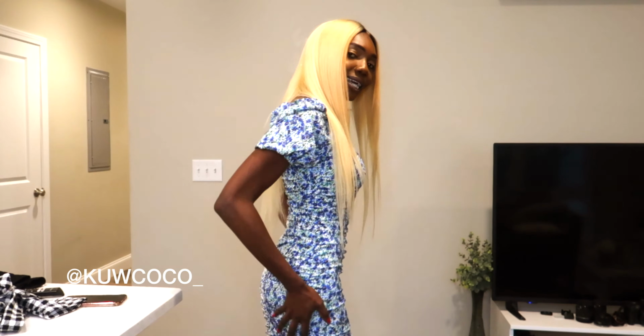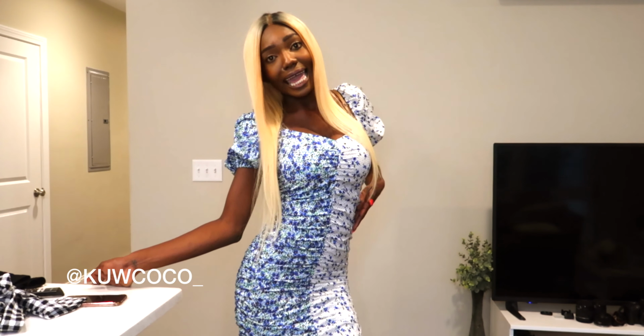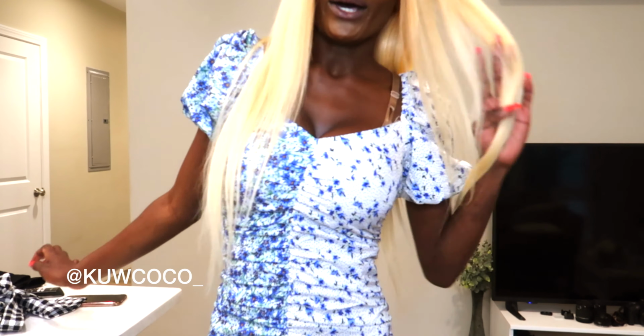It's given booty. It's given snatch. It's given, period. That's all I have to say. All I have to say is it's given, okay? And a bitch looks good, period.